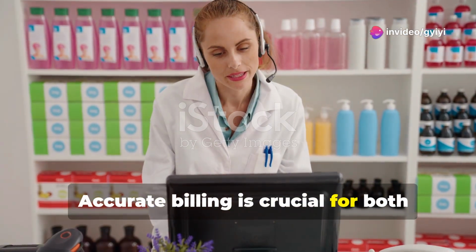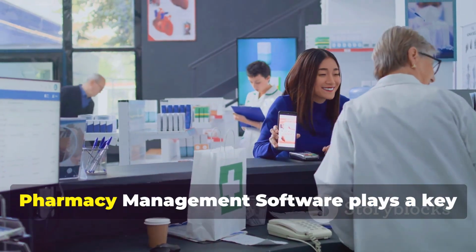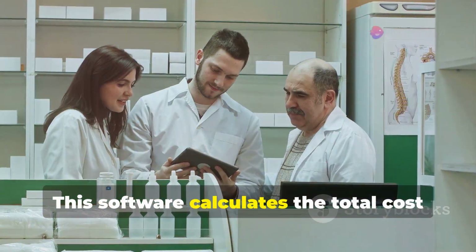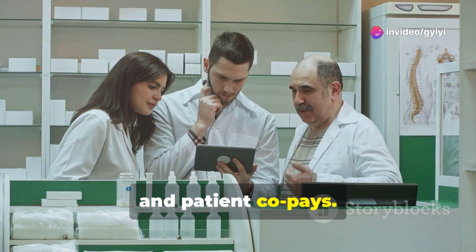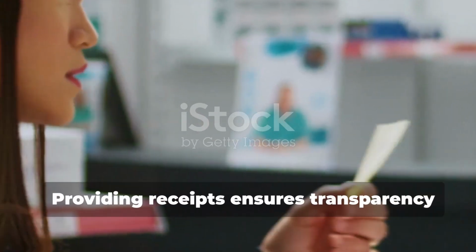Accurate billing is crucial for both the pharmacy's revenue cycle and patient transparency. Pharmacy management software plays a key role here. This software calculates the total cost of medications, factoring in insurance coverage, discounts, and patient copays. It ensures accurate pricing and reduces billing errors.